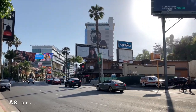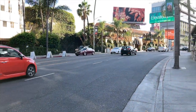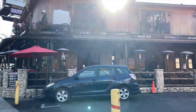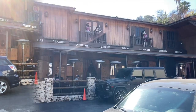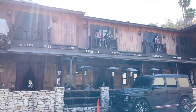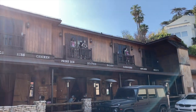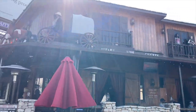Saddle Ranch is a fun hip spot located in West Hollywood. Saddle Ranch is mostly known for the Mechanical Bull. The Mechanical Bull is located inside Saddle Ranch. If you're feeling confident enough, you can go up to the manager and ask him to let you take the bull for a spin. Or you can sit back and relax, eat some good food, have some drinks, watch some sports, and you can watch someone take the bull for a spin and probably wipe out.